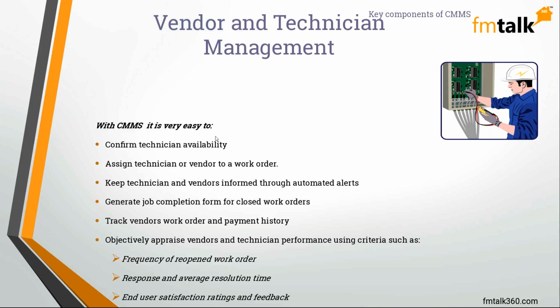So, for example, if you assign 5 jobs to a particular technician and you have to call him back to redo 3 of those jobs, then he has not done a good job within that particular month. Also, for average resolution time, the response time, if it takes more than the agreed service level agreement or due date that you've already set, if a job goes beyond this particular date, then your vendor or technician has not done a good job. Same for the satisfaction rating that is coming directly from the end user and also from your facility managers and the feedback that you get from your customers. This information comes together as real objective means for you to appraise your vendor's performance.